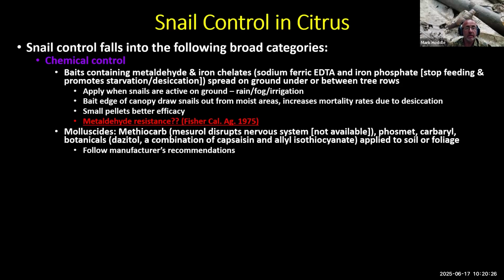Some of the recommendations for applying these baits to the ground is to apply them when the snails are active, possibly after a rain event when there's high levels of fog, or maybe even after irrigation. Placement of the bait can be quite important. If the bait is placed underneath the canopy but close to the irrigation lines, there's some evidence to suggest that snails may be able to recover after they've eaten a dose of that metaldehyde, for example, because they're in a moist area, getting the water that they need.